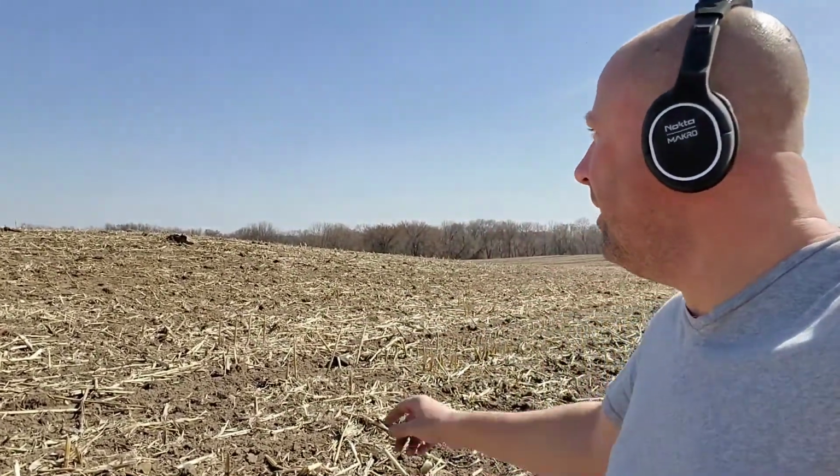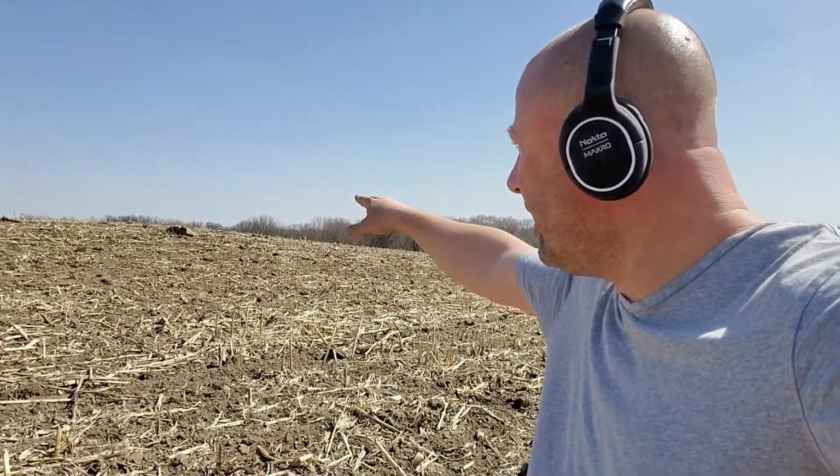So this was a working farm. We're guessing sometime in the mid to late 1800s on through about 1950. The home would have sat just up on top of this hill, just past me, and then some of the barns were on the other side of this hill. The piece of cement up here would have been, I believe, the front or the back steps to the home itself.